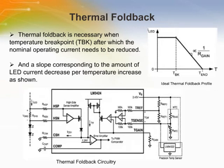Thermal foldback combats the high temperatures that LEDs can reach as a result of environmental conditions. When LED temperatures rise above a safe threshold, the lifetime and efficiency of the LED decreases. With the LM3424, lighting designers can program temperature and slope breakpoints within which the LEDs operate safely. When an overtemperature condition occurs, the LM3424's thermal foldback circuitry reduces the regulated current through the LEDs. The reduced current dims the LED to a range programmed by the designer, and the LED remains within the range until it returns to a safe operating temperature.